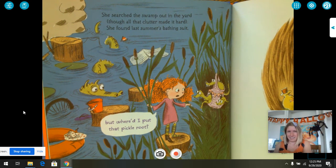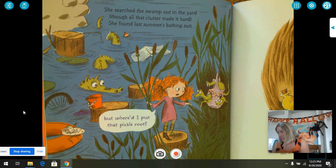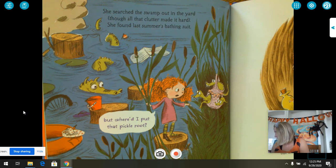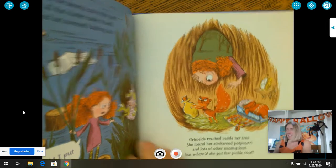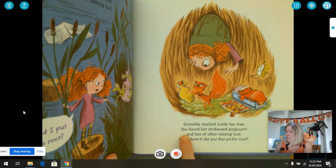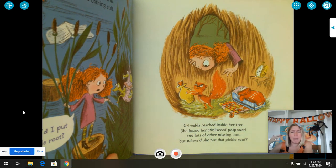Aw, it's the babies. I don't see last summer's bathing suit. Maybe it's this. Oh, it's this that the babies are in. I get it. Grimelda reached inside her tree. She found her stinkweed potpourri and lots of other missing loot. But where'd she put that pickle root?